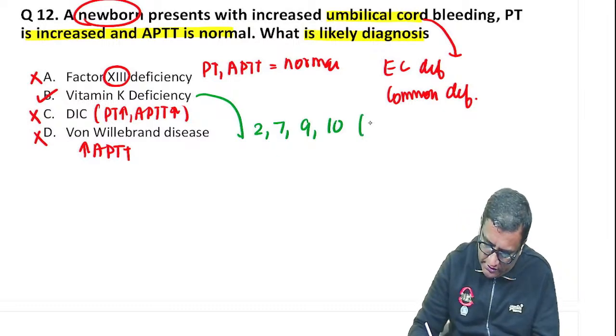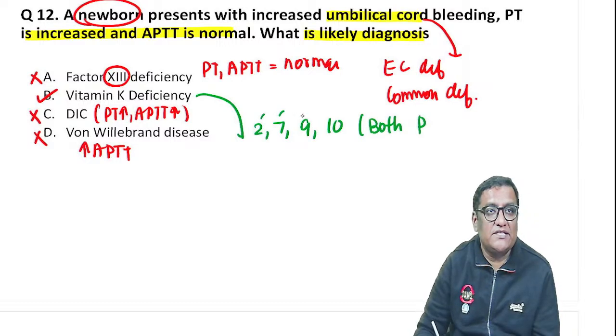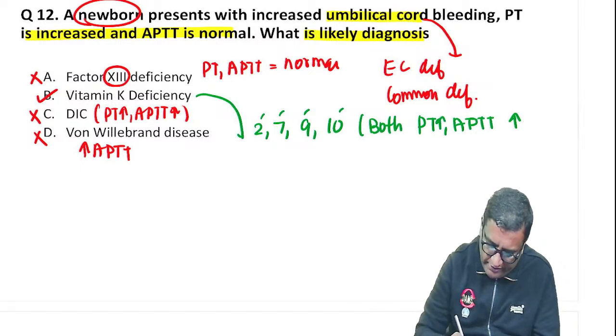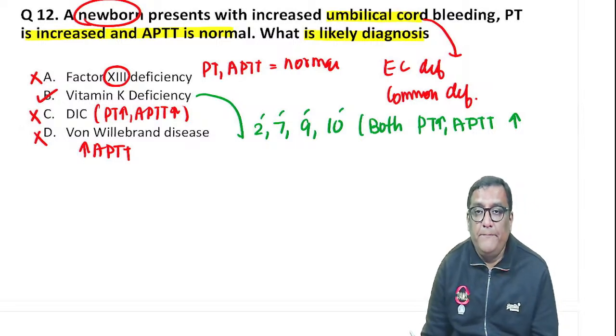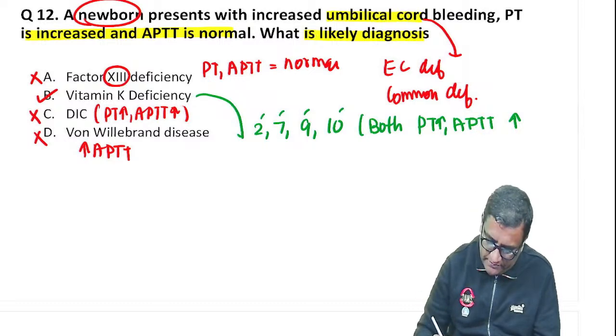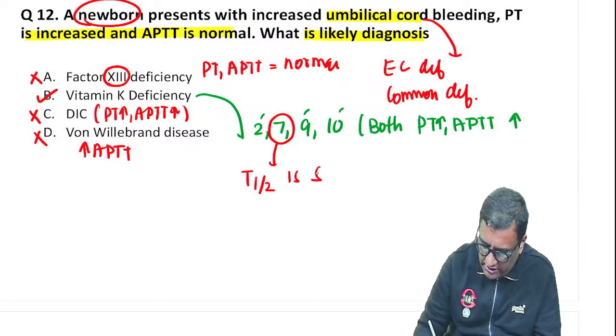You are expecting what? Both, because 2 is common, 7 is extrinsic, 9 is intrinsic, 10 is common. So you are expecting both PT and APTT to be elevated. However, PT increases first, later APTT. Very good. Why does PT increase first? And this is the question asked here. Why PT? Because the half-life of factor 7 is shortest.